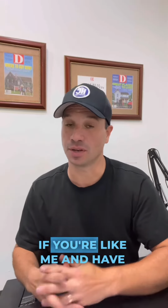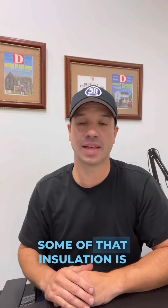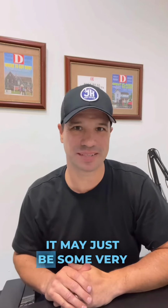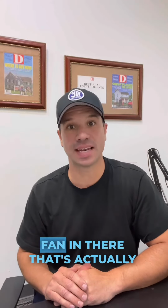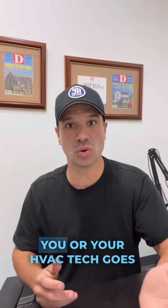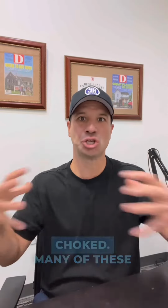In addition, if you're like me and have a room that has a pitched ceiling and where some of that insulation is just not very thick, it's really thin, it may just be some very minimal batts in there, you may want to put it in a position where you actually can have a good fan in there that's actually pumping really good. And make sure that, whether you or your HVAC tech goes up there, your ductwork is not getting choked.